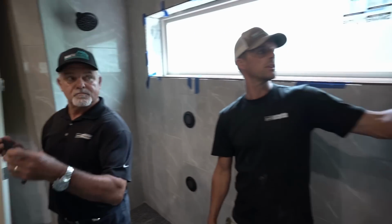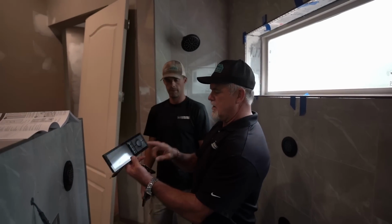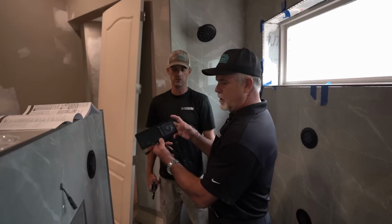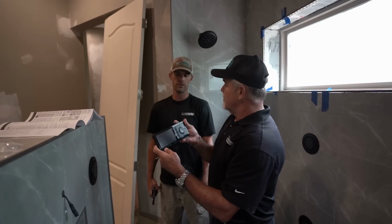There are 4 different functions, so you can have the handheld. There's no valve to turn on in here. If you want your water hot or cold, everything's controlled with your display button. It's all digital. This is new for me. I wonder if it's new for you guys. There's different other brands too.